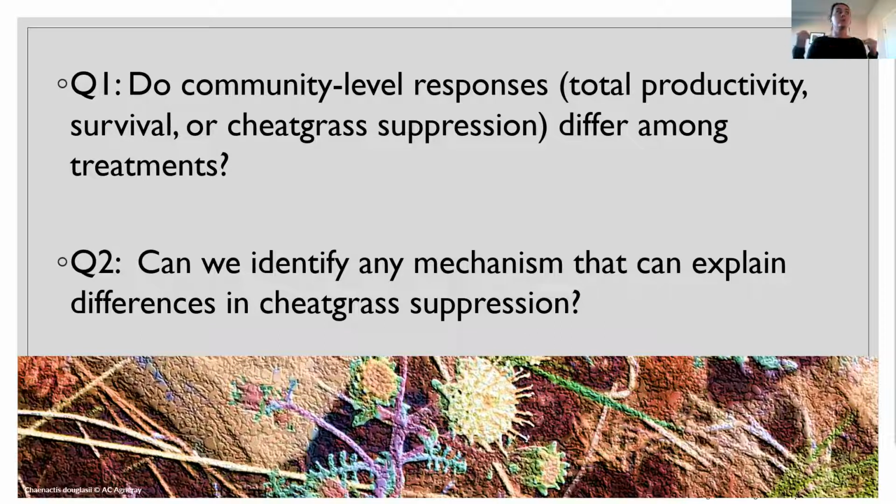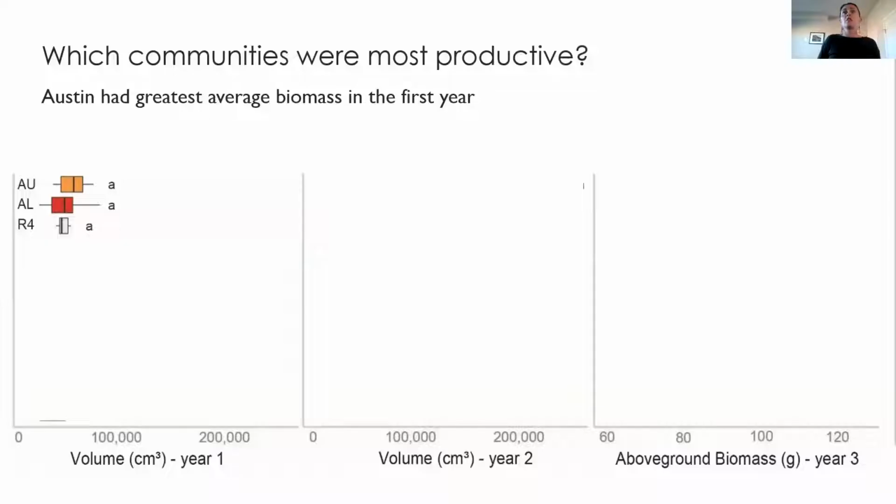And then we really expected that the single origin mixes would outperform the random mixtures by growing larger, surviving more consistently, and really suppressing the weed growth, since they could potentially use up more resources efficiently underground and leave less room for the invasive cheatgrass to grow in, either because of shared evolution in response to some site characteristic or trait character displacement, sort of niche differentiation. And then we wanted to see, in our second question, could we identify any real mechanism at work to explain differences in invasion resistance? So now let's first consider which community types were the most productive.